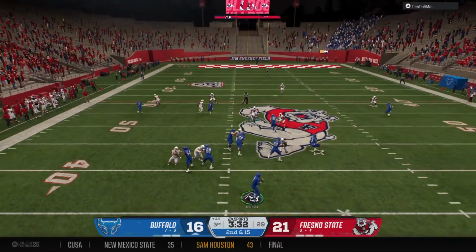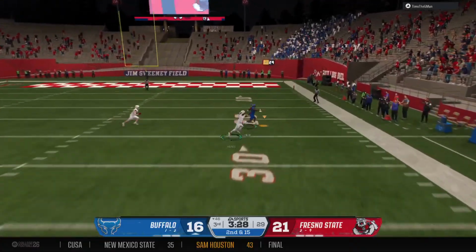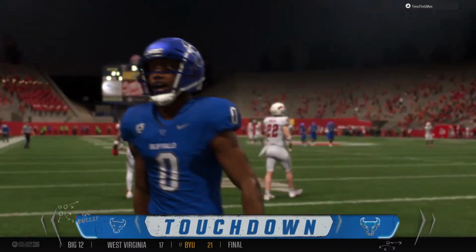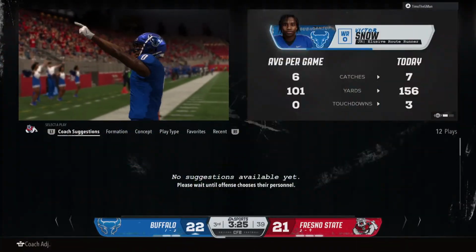They'll go to work in the air on second down. Flushed out of the pocket. On the run deep down the right side. He's got it on the outside. Touchdown, Buffalo! And that one will put him up here in the second half.